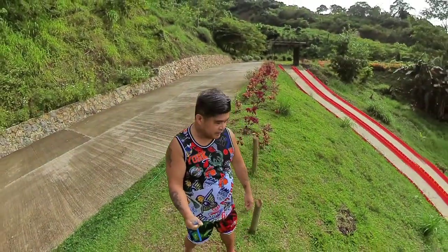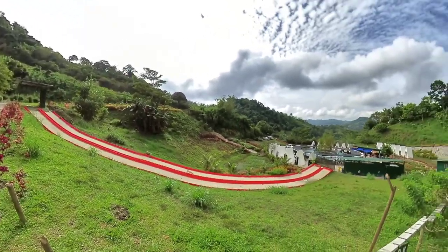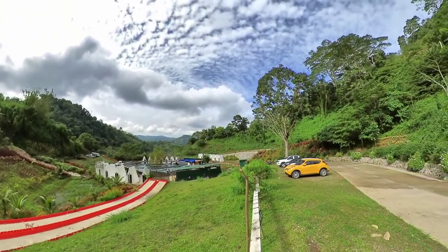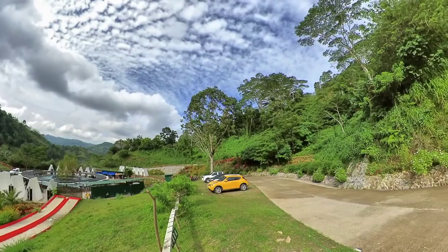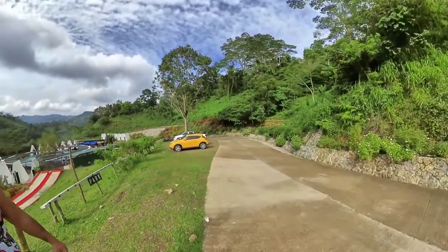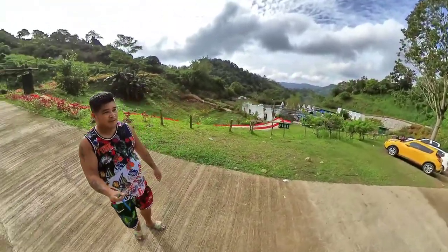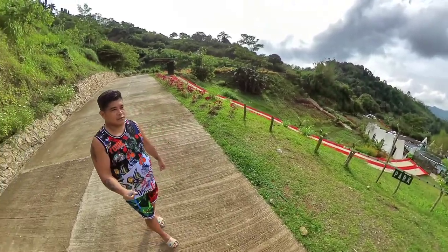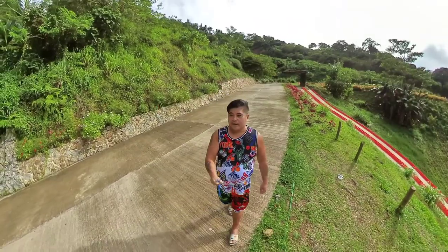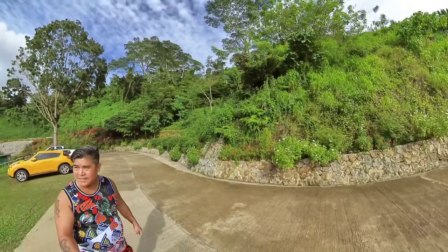We didn't plan to come here today. We were supposed to go to holiday pools in Busay, but there was a lot of people, and so we didn't go there because, you know, it's too crowded. So the parking guy told us that there's another swimming pool here in Busay, and that's why we ended up here in Busay Botanical Garden, which is a great place.